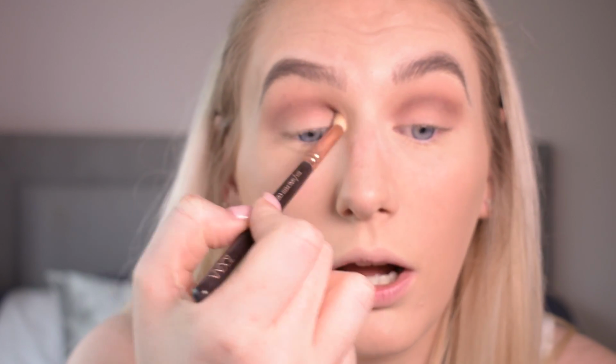I'm just putting a bit of Black Forest Truffle from the palette right in the crease, right in the crease. Once I've done that, I'm then going in with my lid shade.